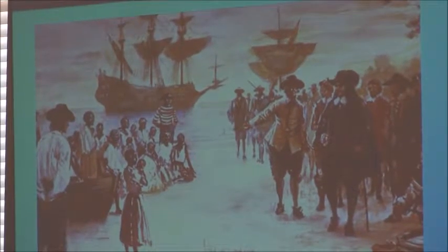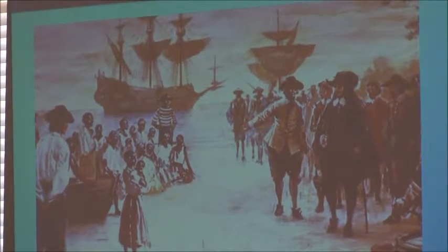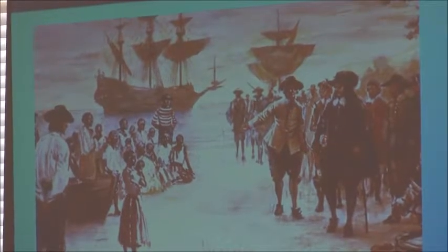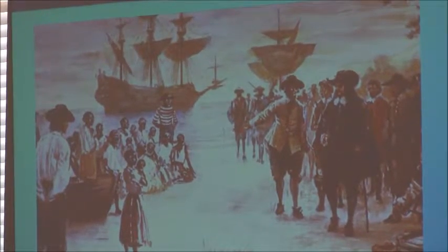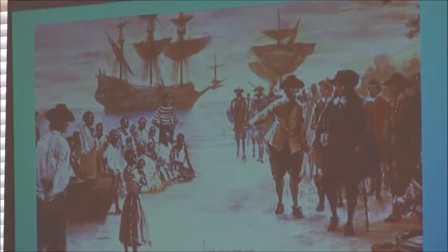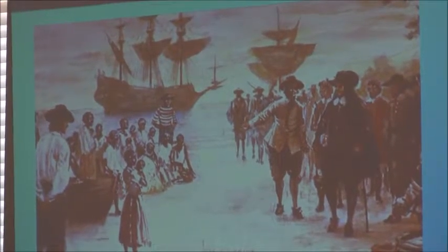Most of them are probably wearing whatever clothing they were captured in, or may have even just been naked at this point, because they've been wearing that clothing for a couple of years as they were moved around Africa until they got down the coast. Unless the Portuguese were giving them clothes, and we don't know. That's another thing we can't answer. We have no idea what the conditions were like on these ships. We do know that every one of them was baptized as they were put on the ships, because that was part of the Portuguese mandate. They couldn't trade in people that weren't Christian, which seems like a weird rule, but there you have it.